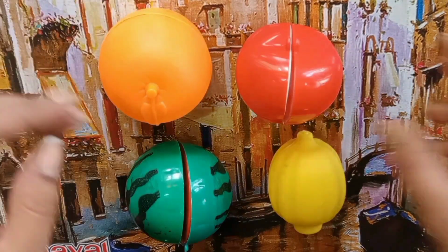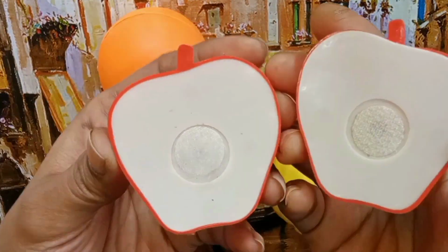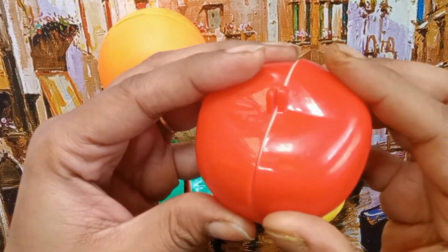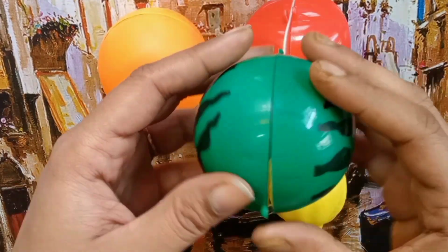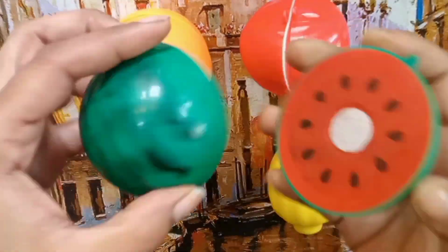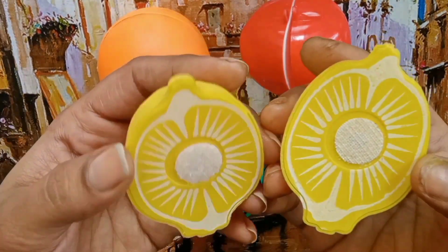Do you like to eat orange kids? Wow, an apple! Red color. This is our second fruit, and our third fruit is watermelon. Inside it is red. Our third fruit is lemon. This is yellow color.